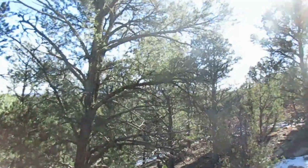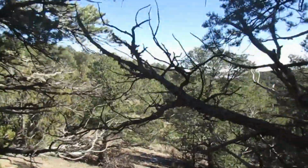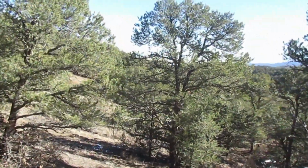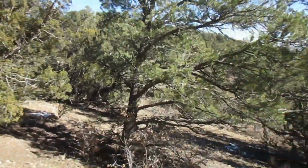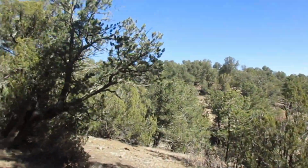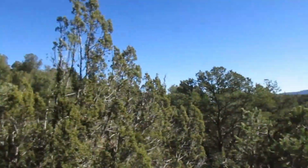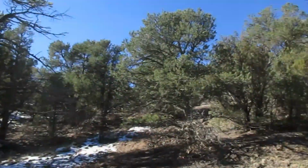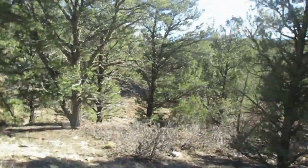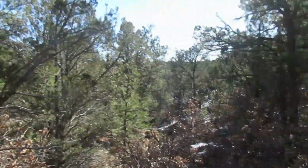Just hiking down. You got some few ponderosa pines in here too. Big old pinions. Get a lot of good pinion nuts from these. They sell them for like $15, $18 a pound when they're in season. It's nice down through here. And that ridge up there is basically the northern boundary line that runs east to west, or vice versa. That's where we come from. A lot of animal tracks.